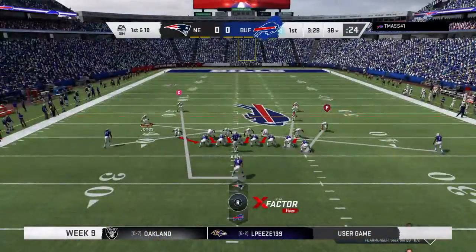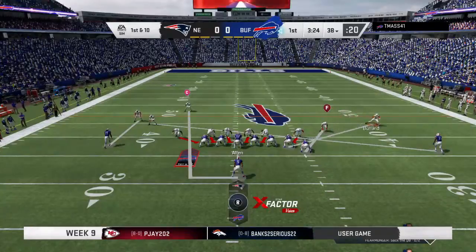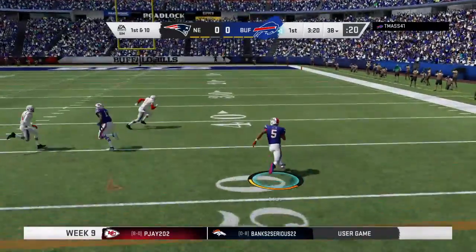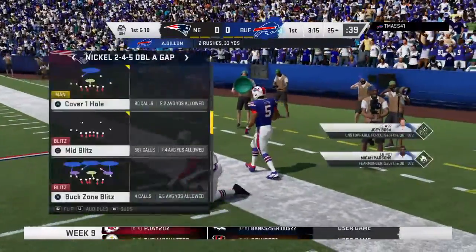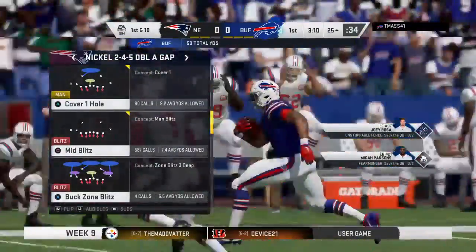So here's a 1st and 10 at the 38. They'll run on 1st down. Dillon, he's got the 1st down and more past midfield. And all the way down to the 25-yard line. A big chunk of yardage there, 37 yards.